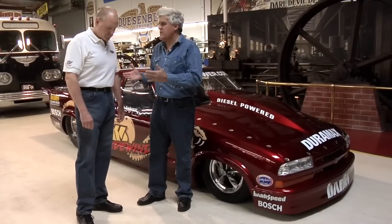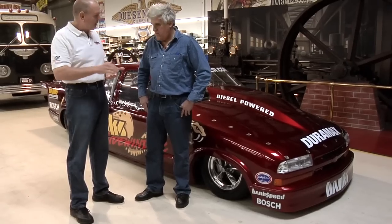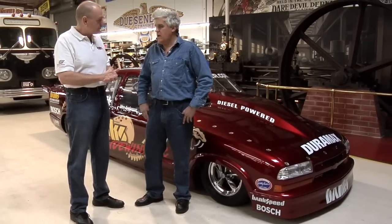Now, I know you like gas cars as well, but diesels is really what you see as the future, correct? I think diesel's a bridge technology from where we're at to where we might be going, which would be hydrogen or highly electric, those sorts of things. Now, tell us about this vehicle here.